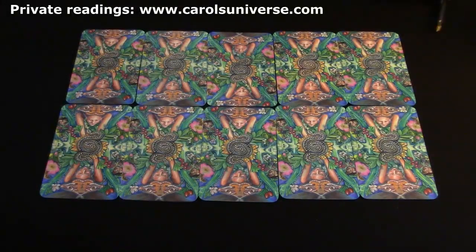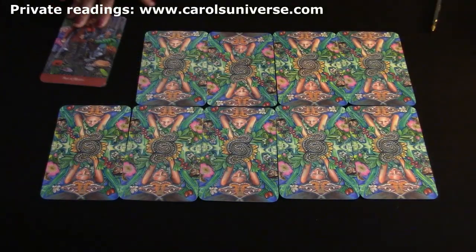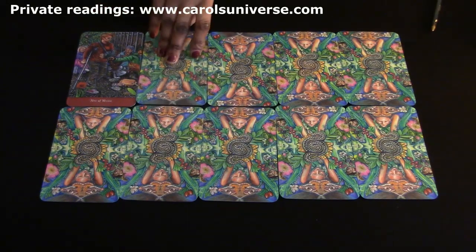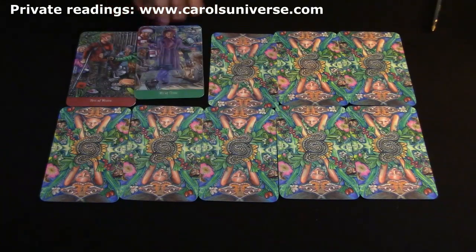Okay, Cappies, let's have a look at the love reading for the week. What have we got? We've got a Nine of Wands. Nine of Wands for me in a love reading often means somebody is close to doing something. Someone's on the edge, often, for me, with the Nine of Wands energy showing here.